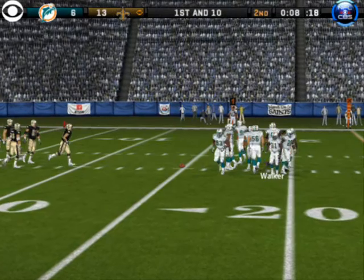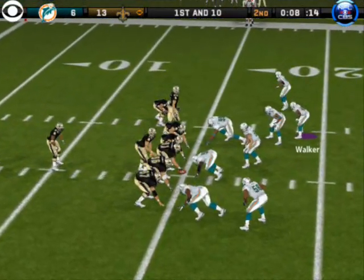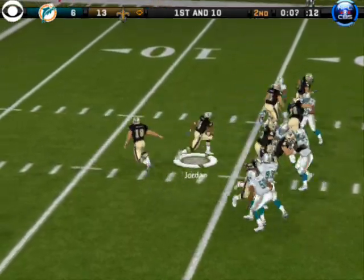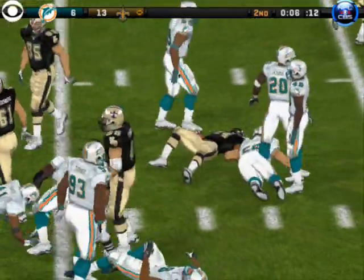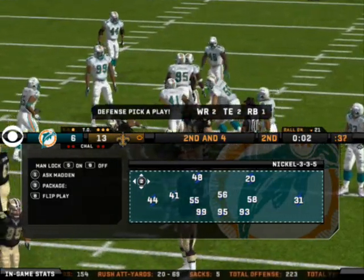Ball on their own 15. Start the drive at the 15-yard line. First and 10. The Dolphins come out in a nickel package. On the ground. This one will be spotted at the 21. That's his 3rd tackle of the contest. Just a punishing run by the fullback.